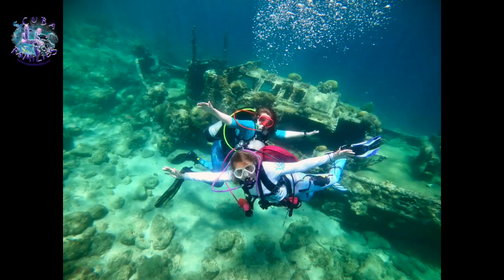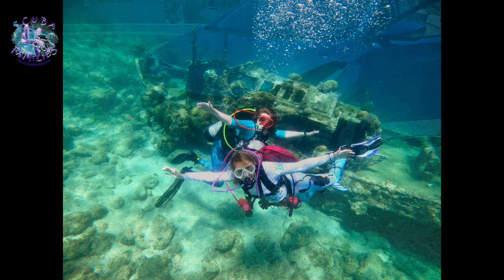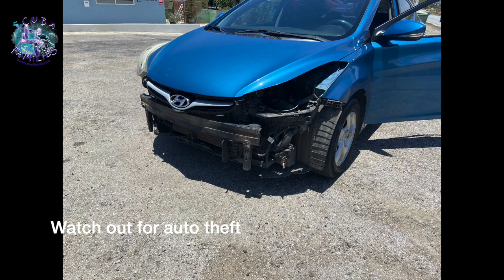Also, when we came up, slight warning, our rental car had the bumper ripped off. Luckily we were insured, but yeah, you want to maybe have someone on the lookout.